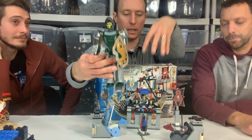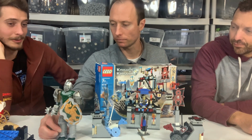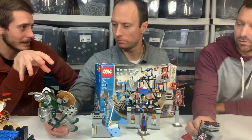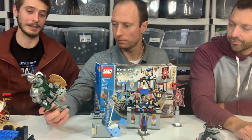Now, were these supposed to be these characters just upsized? They were just a big version of the characters you could use to smack each other with. So it was pretty fun. Cool. And they had like a dozen of these guys, different ones you could get, different shields. I think this is one of the later versions of that larger knight figure.